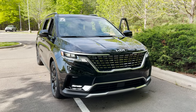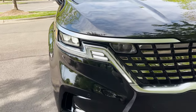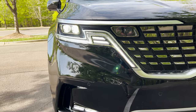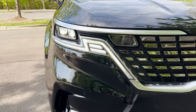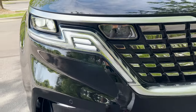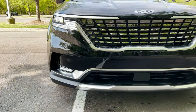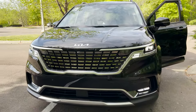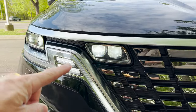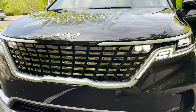All right, we got this baby in a little bit of shade here. Now the camera is showing that it's strobing, but it's not. It's solid piece. Look at those accent lights. So cool. And look how it wraps around, almost like a superhero logo on their chest plate. That is wild. And here's what happens when we switch to high beams. Right over here. Ho, I got the power.